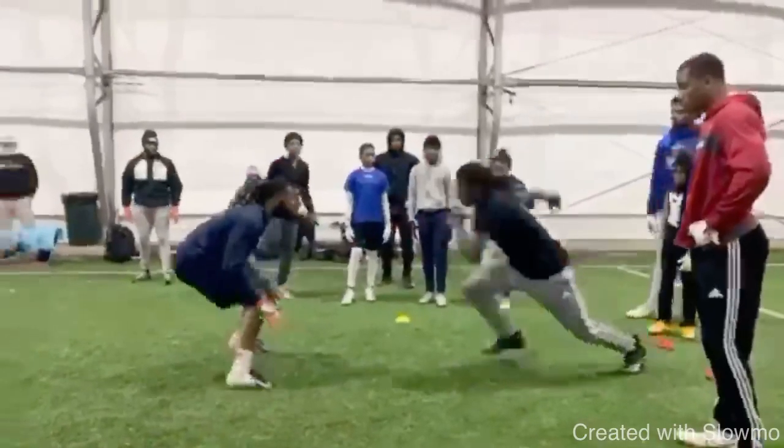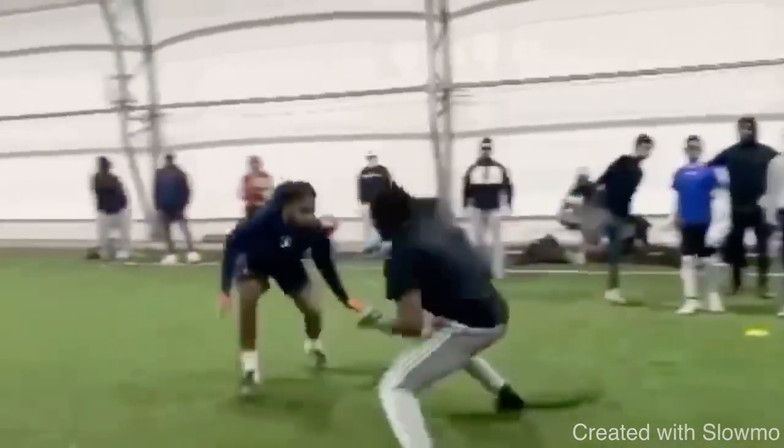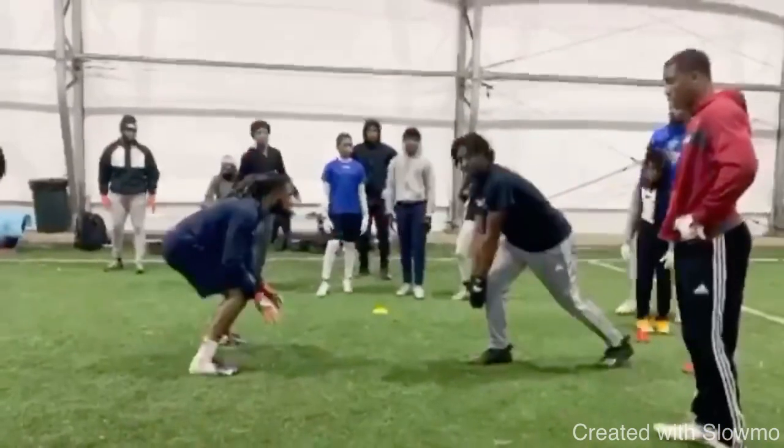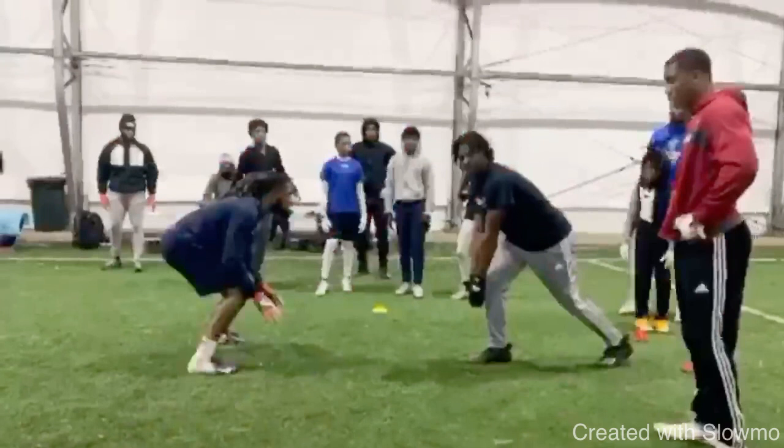So now, this release I want to talk about right here, this is like a slide release. Now, the main thing I want to focus on is watch it full speed. So you see how this receiver slides, gives a 1-2, makes that DB fall, then takes this outside release, okay? So now, main key right here. Main key on this, big thing, this is what I want to include.